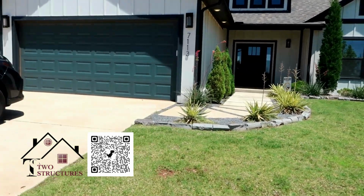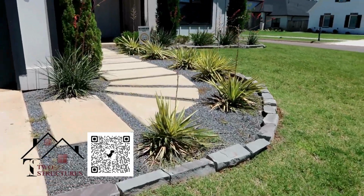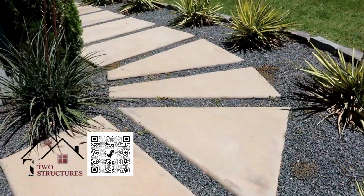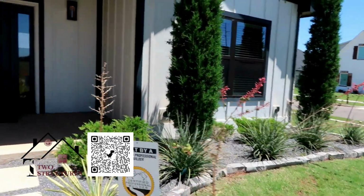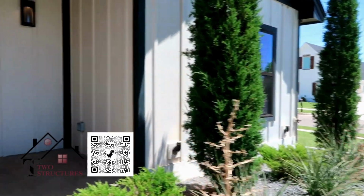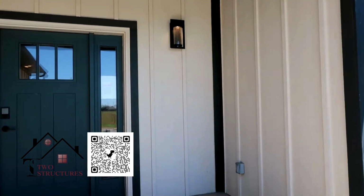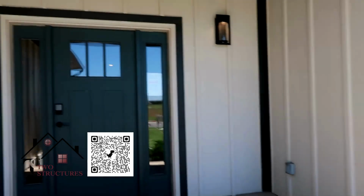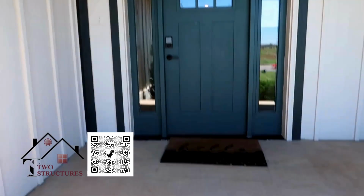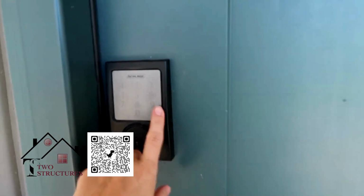We have a really beautiful landscape with the rock border and the pebbles there on the inside, and then we have these cool pavers, a really kind of desert looking landscape, and we have James Hardie siding on the entire exterior, so it is like a cementitious, so it's wood free. Really nice covered patio. And we have your keyless entry like we have on all of our Two Structures homes.